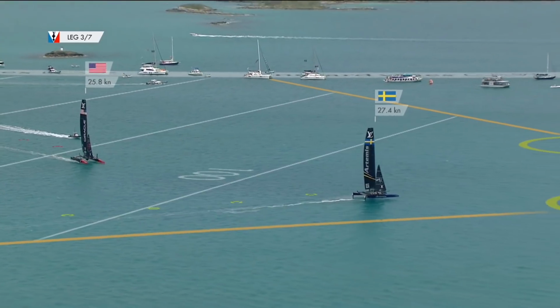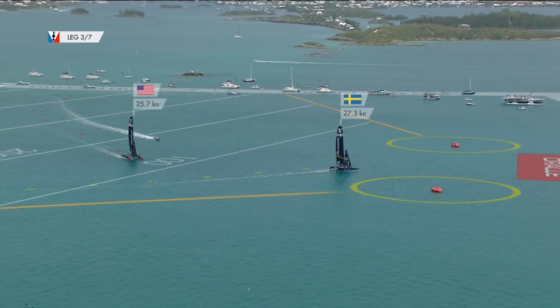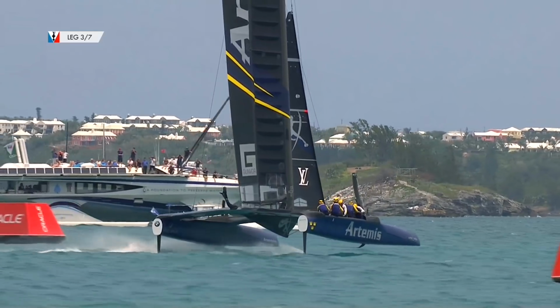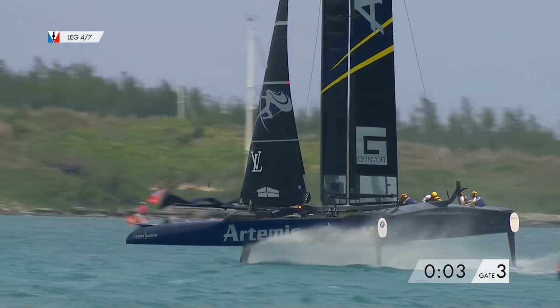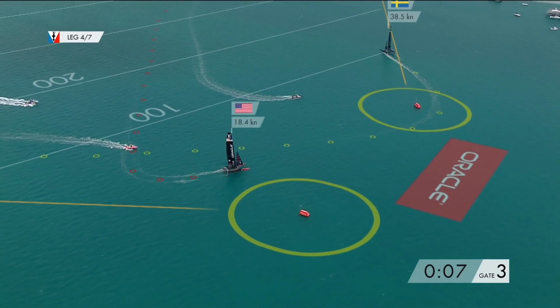Are the Americans going to have to maneuver one final time? It does look like it. It looks like they couldn't get far enough over to the top of our screen to be able to. The boundary prevented them from doing just that one tack and in maneuver. So they're going to have to go twice and maybe not make up quite as much ground as they were hoping. These guys look quick. Artemis looks good right now.